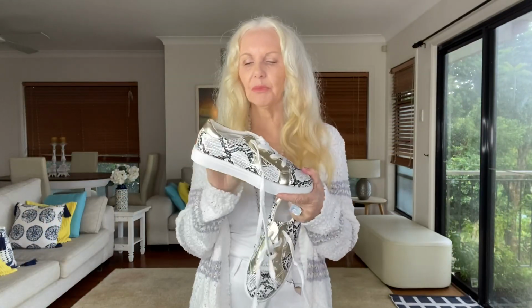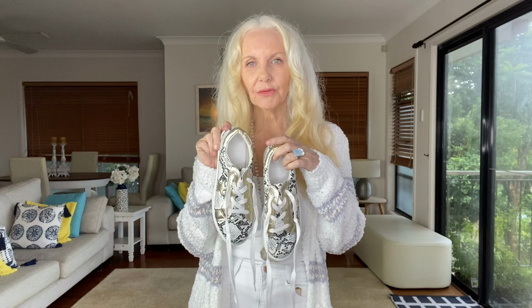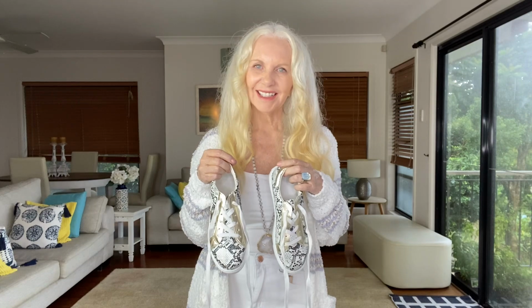They have the snake print. It's a dark grey, charcoal grey and white. And they've got the gold down the front and the white rubber. These are the kind of sneakers that you can buy these days. So as with your cardis, you can really step it up a little bit with your sneakers and get creative with sneakers as well. But there's so many sneakers around now that it's a lot of fun to go color and go print as well.